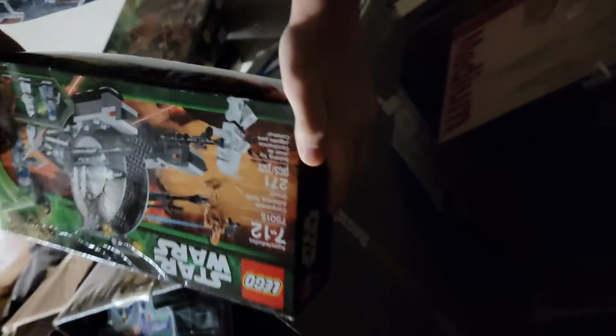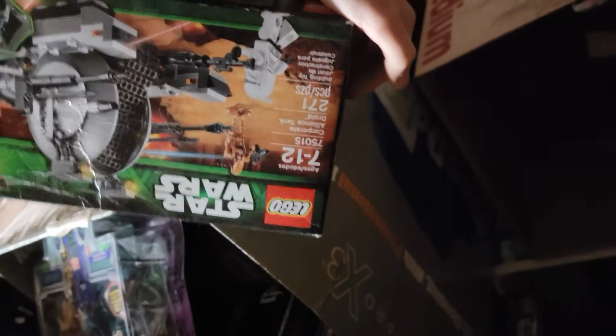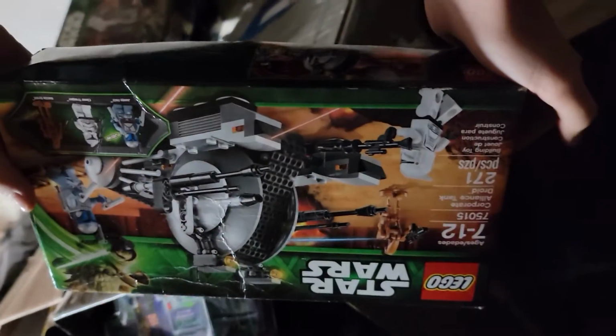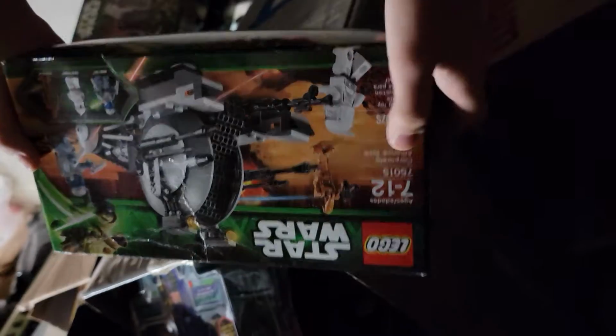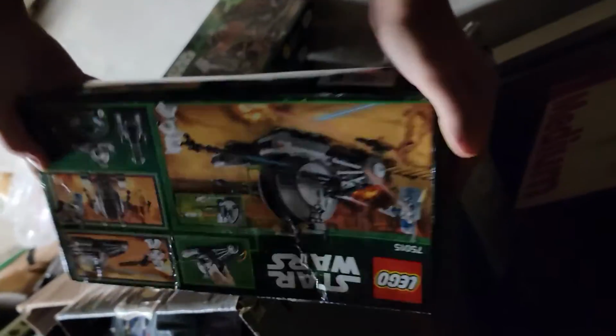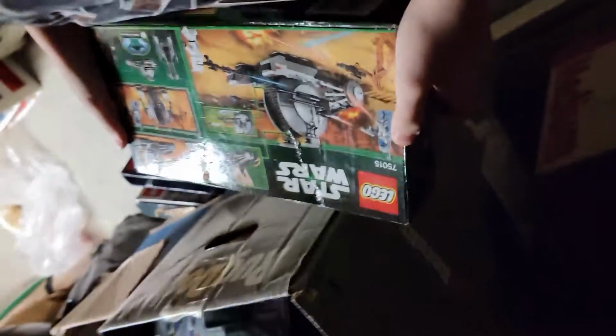We have the Corporate Alliance Tank Droid, Jango Fett, Clone Trooper, and Battle Droid, 75015. It's nice. Those last couple sets are all from Clone Wars. Has that one been opened? No. Oh, okay. We could probably open this because it's all damaged. Nope. Well, nope. It's just got some dents in it, but that's fine.